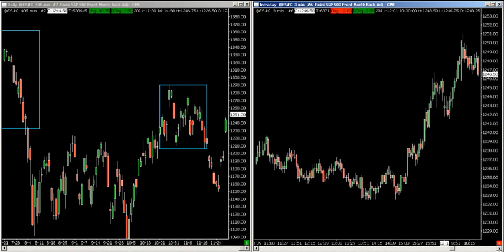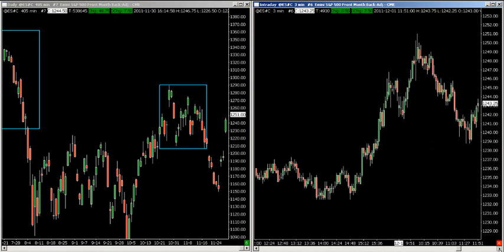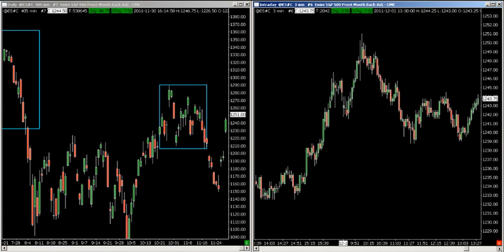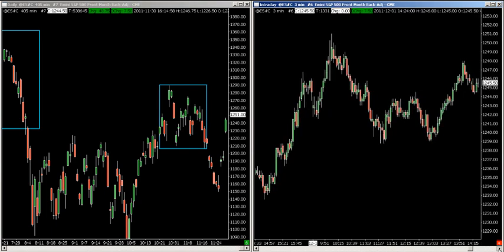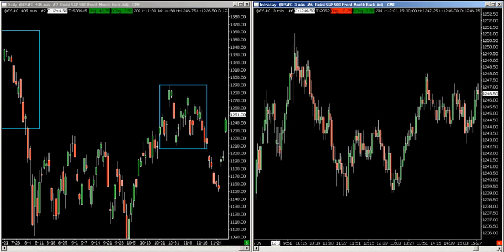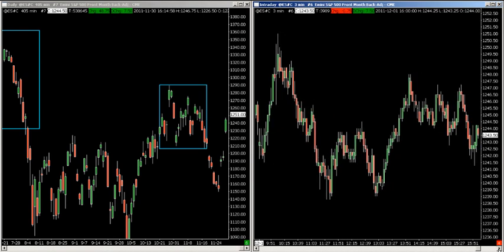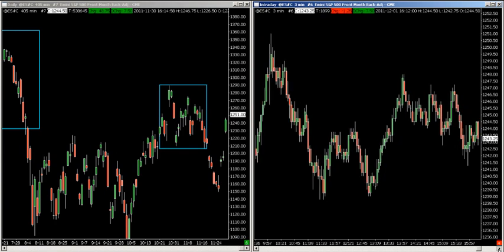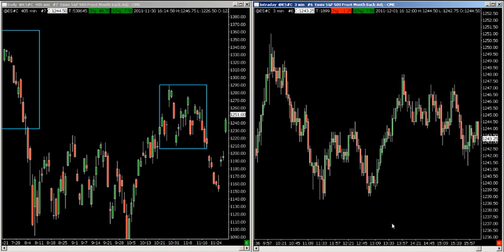However, that was pretty short-lived. And we can see that basically what it did for the rest of the day was range. And it closed actually very close to where it opened.